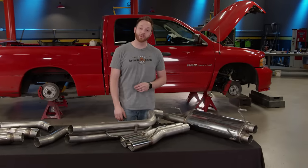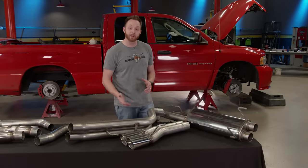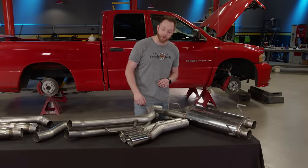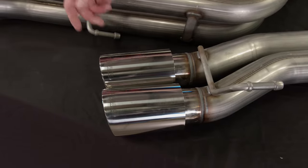And naturally, we went to Magnaflow. This system is made from stainless steel, so we know it'll last a lifetime. And it's specific to the SRT-10 Rams as opposed to a regular Ram 1500 because it has the dual exits on the passenger side where there's a nice cutout in the bumper.